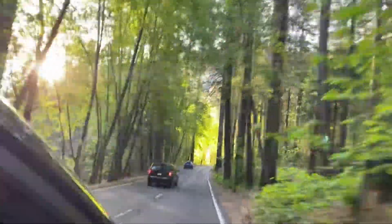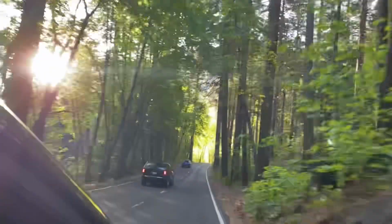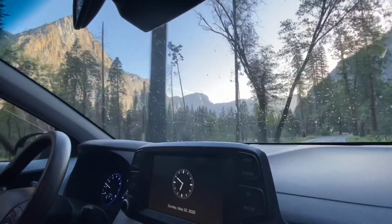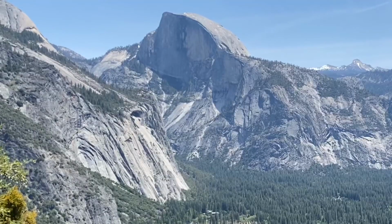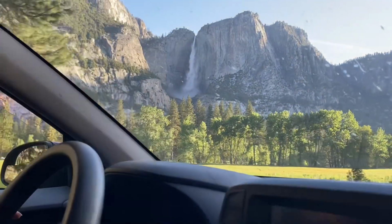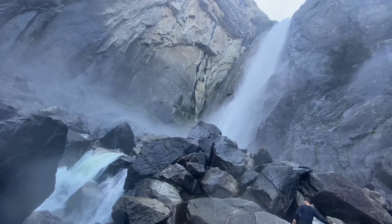Then we drove through the lush green trees for a while, which was an absolutely beautiful sight, especially with the sun still coming up. Of course, driving to the end of the valley road for the Mist Trail means that there was something we'd see that you just cannot miss. No, not Half Dome, even though that thing is amazing too, but the majestic Yosemite Falls. After the Mist Trail, we'd have the time to see Yosemite Falls on foot and get up close to the lower falls, so stay tuned for that.